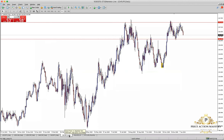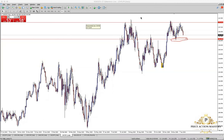CHF Yen, very clear. There's still room to drop until this level, close to 50 pips. There's another 50 pips to drop to here, and when the market comes to here, we start to observe whether there is any setup bringing the market up again. If there's no setup, we can see downside exposure.